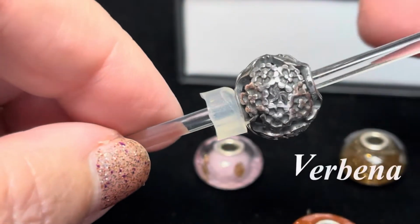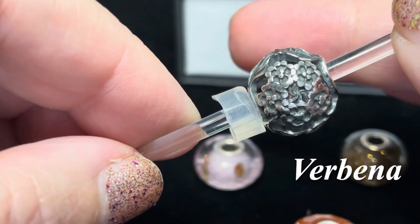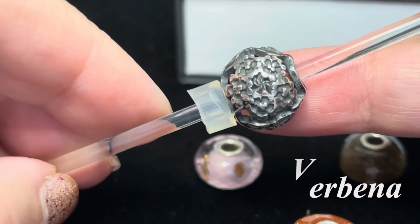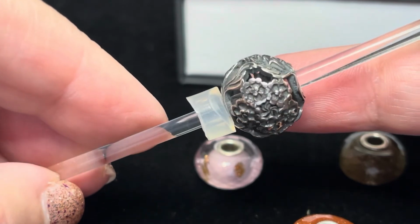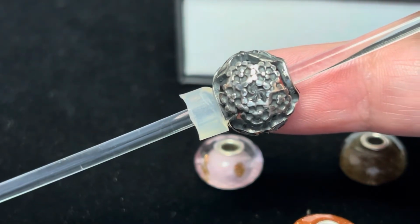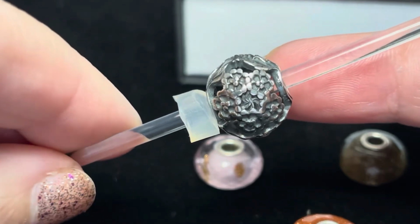The other bead that I didn't recognize, just because it had flipped over on the ribbon, is this one. This is the view that you typically see in the catalog. This is the Verbena silver bead. And to give you perspective, for those of you that own Thumbelina, this is slightly larger than Thumbelina.